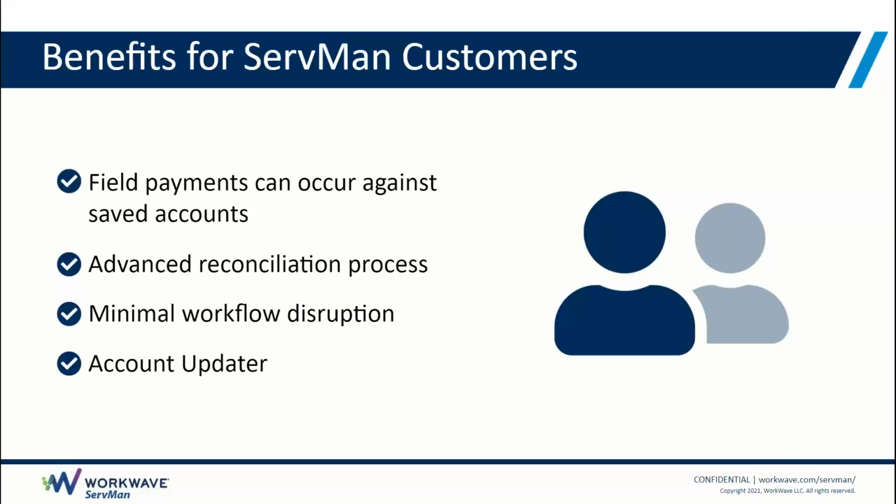Okay, so here we go into the really exciting stuff, in my opinion. WorkWave Payments is exciting, but what it does inside of ServMan, in my opinion, makes it a slam dunk. There are some really exciting things that we have been able to incorporate for ServMan customers. One of those is that payments taken by your technicians in the field will be able to occur against saved credit card or bank accounts on the client file in ServMan. That is something that hasn't been there previously on ServMan Mobile, but has been added as part of this WorkWave Payments effort. So that's a huge time saver for the field, and it's more convenient for your regular customers. And it's something that you guys have asked us for a long time. So I'm happy to say that we now support it with the addition of WorkWave Payments.